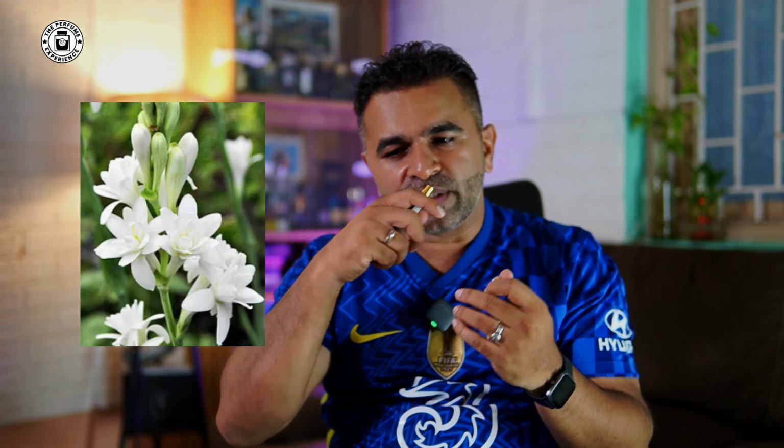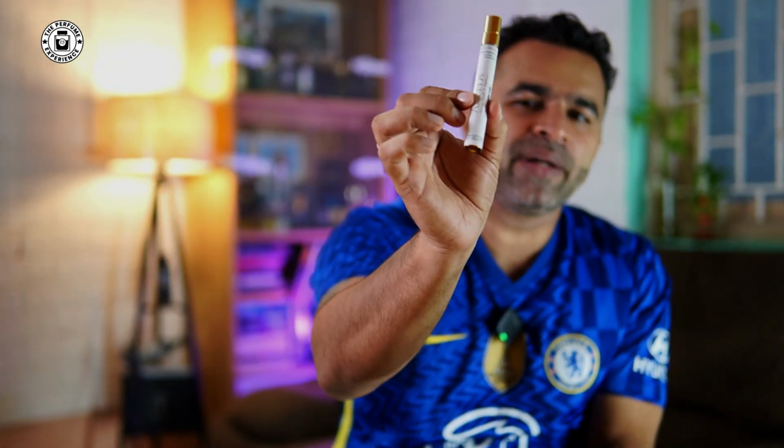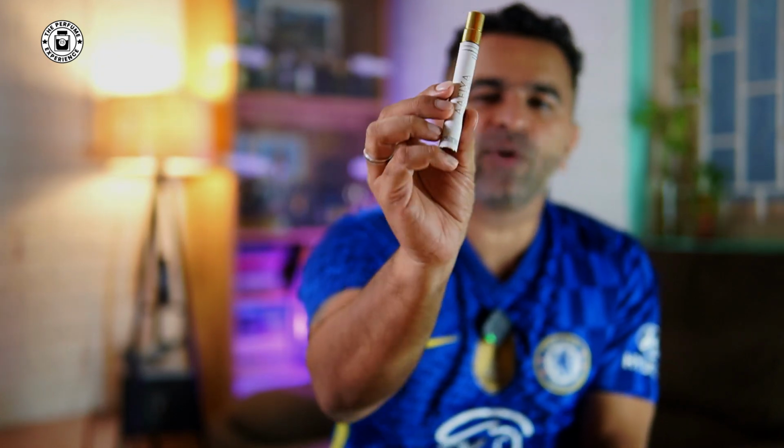Now, tuberose as a material or a note is like rose, but it's very dense. It's got a nice sweet, very beautiful kind of element, and you will enjoy wearing this. You should definitely consider getting this, and this is available in their trial sets. This is a 10 ml vial. You can definitely consider getting it from the website of Afia.